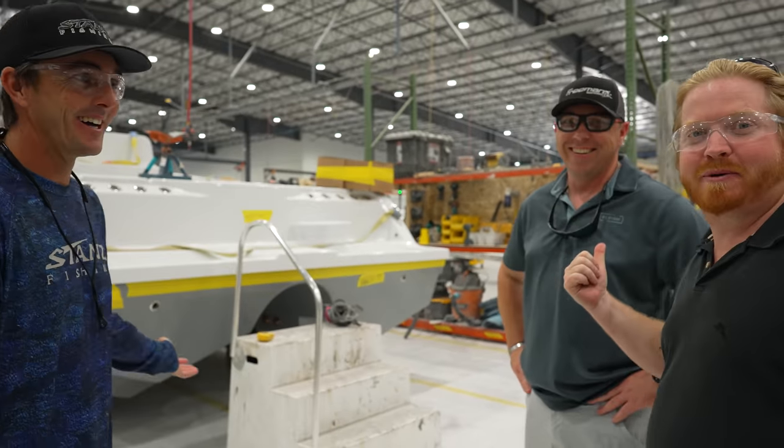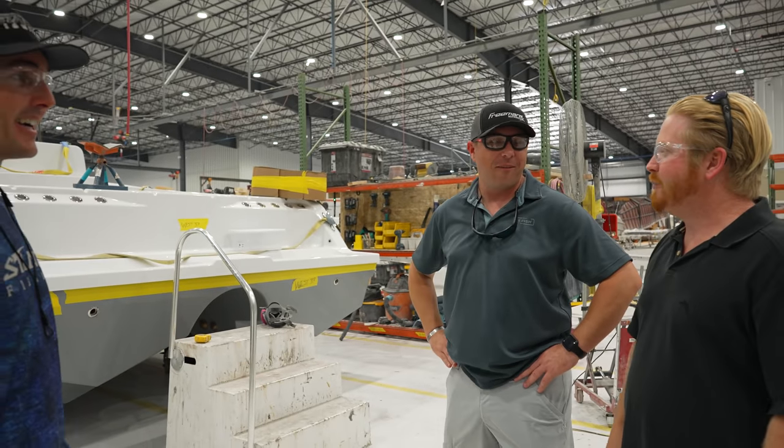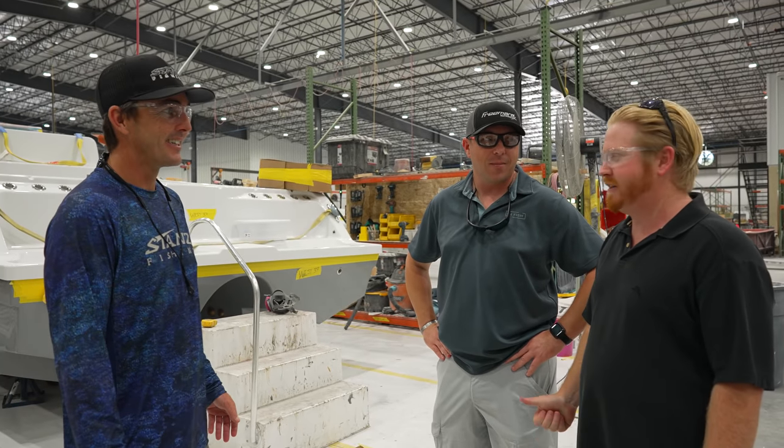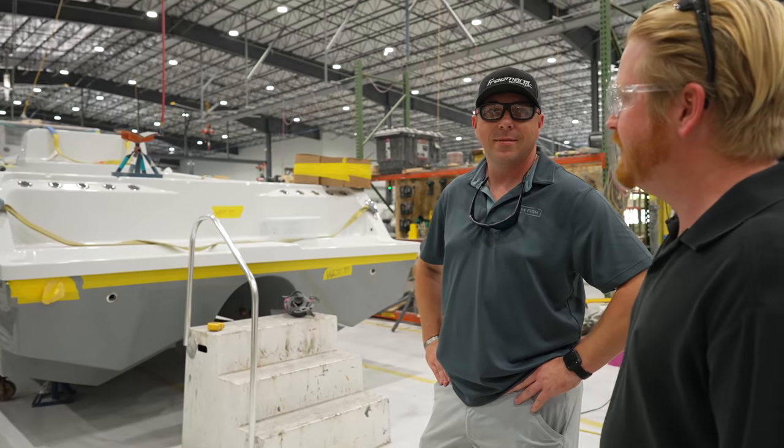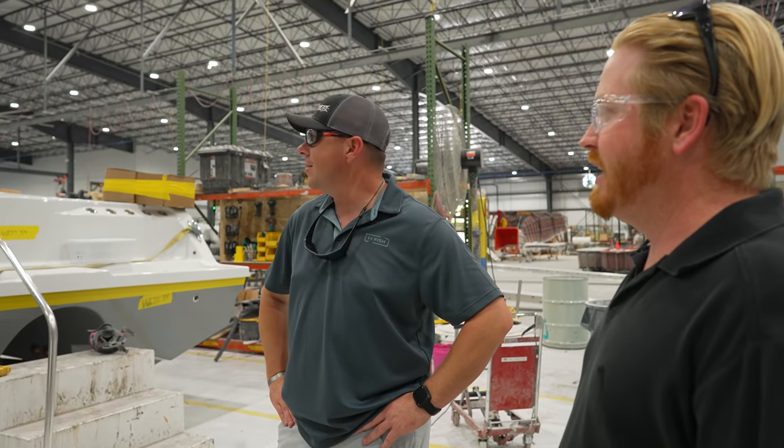Production, whose boat is this? This is actually Mr. West's boat. He had one of our unicorns. He had a 29 prior to this one. He came to us and said, I want something a little bit bigger and a little bit faster. So we're in 37 land.